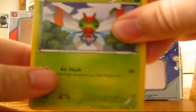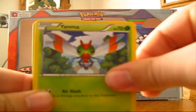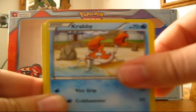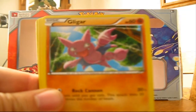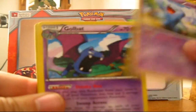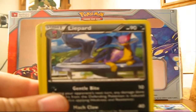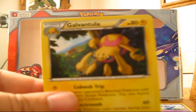I know Venusaur is poking out a little bit, so I'm going to try and make it so the last card doesn't poke out. So we got Yanma, Spearow, Krabby, Dano, Gligar, Wobbuffet, Golbat, Lipard. A reverse holo Lipard, and the rare is Galvantula.